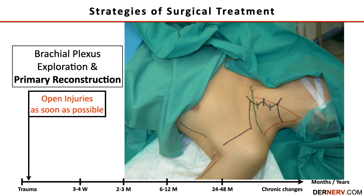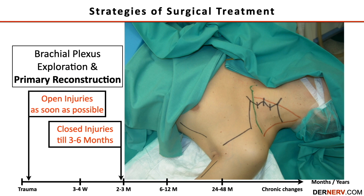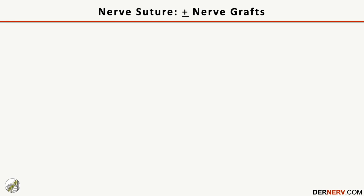Primary nerve reconstruction should be performed as soon as possible after a nerve injury, in open injuries, immediately if possible, in closed injuries, ideally within 3 months. Let me take you through each primary nerve reconstruction technique: nerve suture with or without grafts.